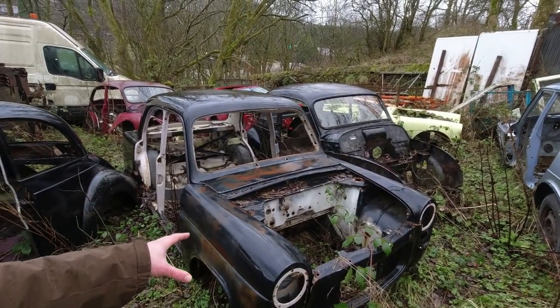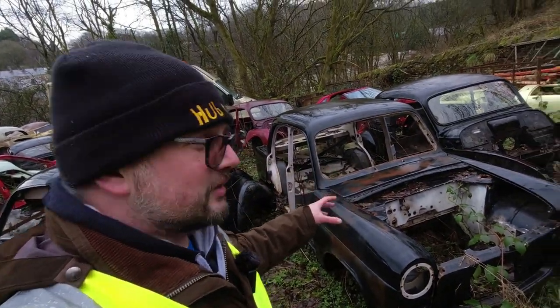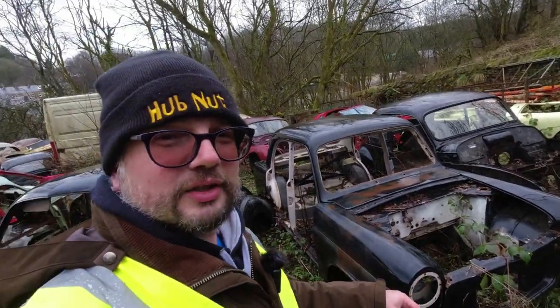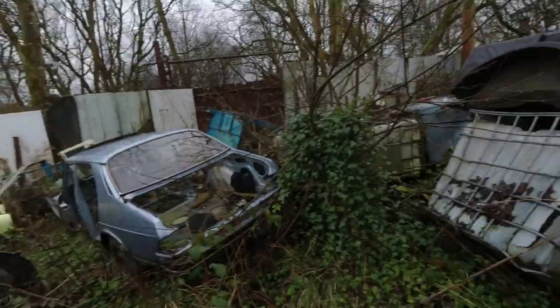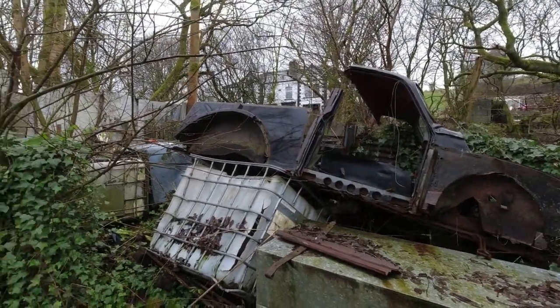I think it's a side valve. It's a four door, so I think that makes it a Prefect. The two doors were Anglias, and the Prefect could be had with a side valve engine or later with the Anglia 105E overhead valve engine. They are a lovely car to drive. Yeah, I'm pretty sure that is a Moggy Traveller that has seen better days.